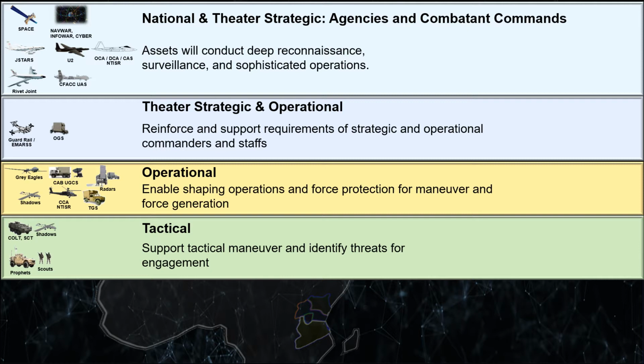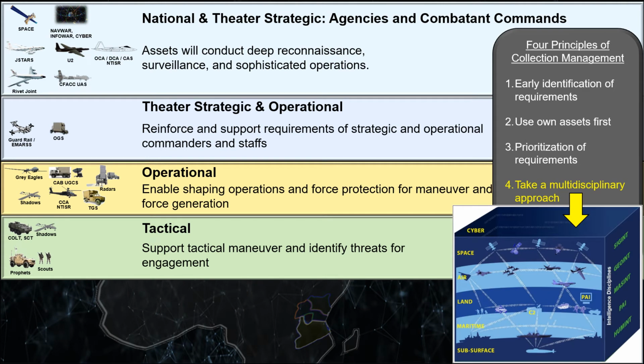That said, there are 5 non-doctrinal foundational steps to collection management and 4 doctrinal principles. The principles are early identification of requirements, use own assets first, prioritization of requirements, and take a multidisciplinary approach.